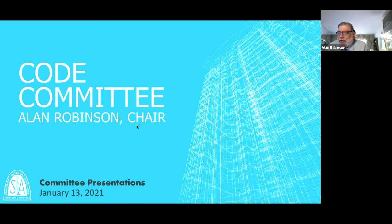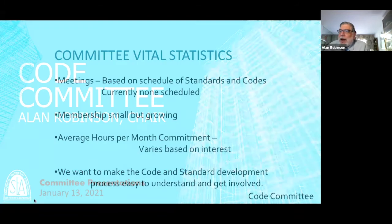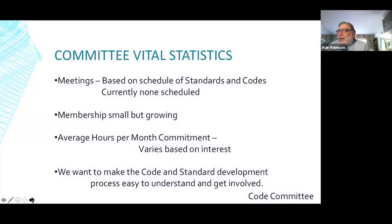Meetings at the moment are based on the schedule of the standards and codes. So recently we have not had any meetings. But the time has now come that the IBC and the IRC will need to have potential code changes submitted by early next year. So we've got a year to figure that out, but it does mean we need to start soon.